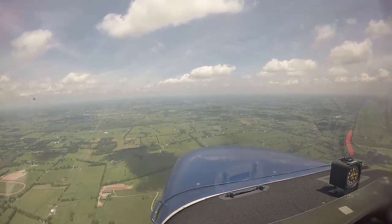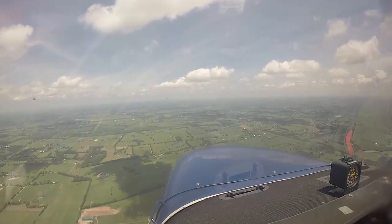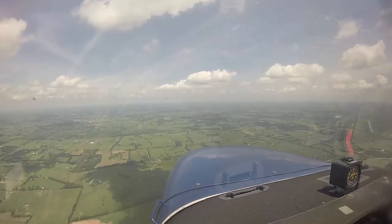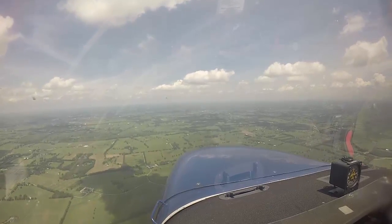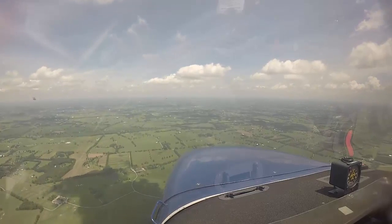So these are all, well, not all of them, but a lot of these are horse farms where they raise horses. Look, they have their own racetrack there. Yeah. For the horses. What do you think about that? That's pretty neat, huh? So they can exercise the horses.